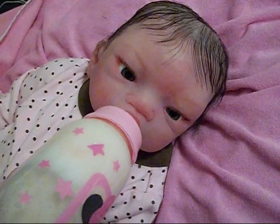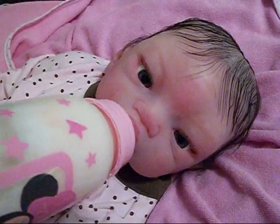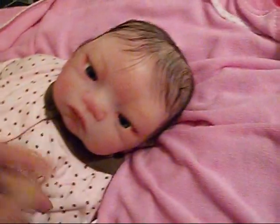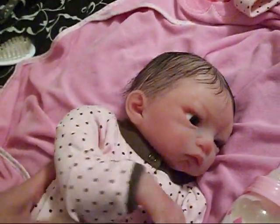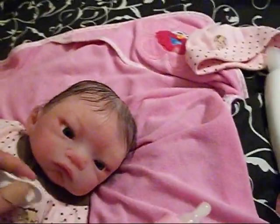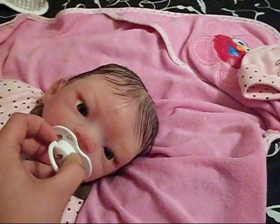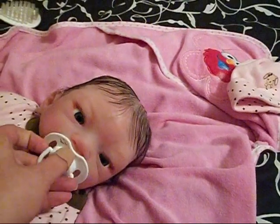Good stuff. Look, you can see how easily that came out of her mouth because she's so soft. Oh God, see. Put the paci in again. Just wiggle it. Hold on one second.